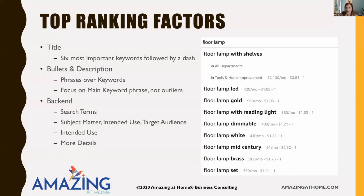So in your title, I want you to, at a minimum, use the 6 most important keywords followed by a dash. We'll get more into this later. All right, then your bullets and descriptions. You really want to focus on keyword phrases over individual keywords.